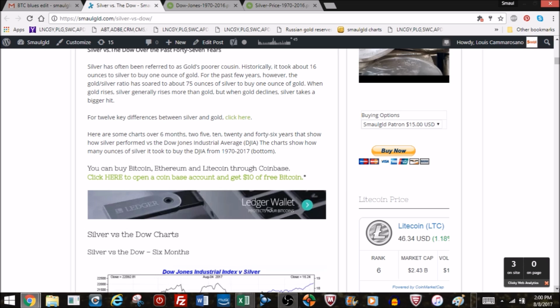And when you look at these charts, you'll see silver's really only had a day in the sun twice in the past nearly 50 years. That was the period around 1979-80, and then the period around 2010-2011. And then it's all over. Then silver takes a dive. It spikes and it dives.